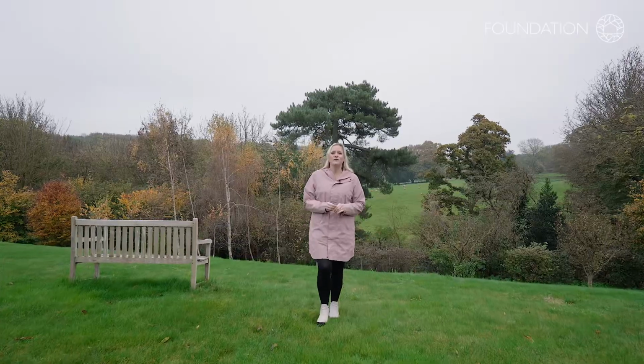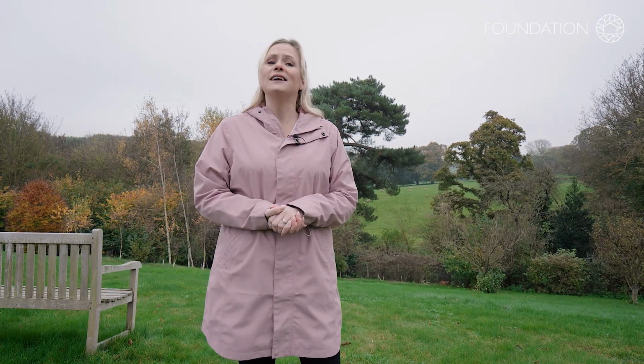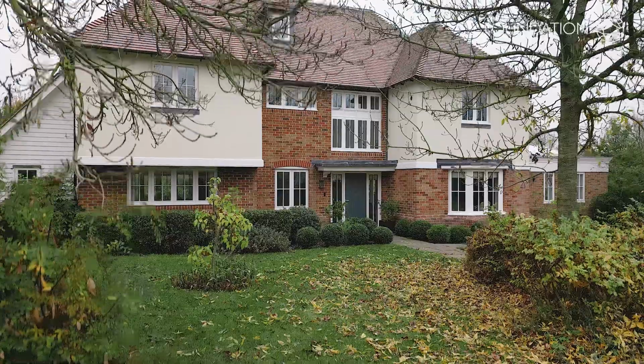So if you're looking for a beautifully presented home with rolling countryside surroundings in the sought-after village of Lynsted, then contact Foundation Estate Agents today.